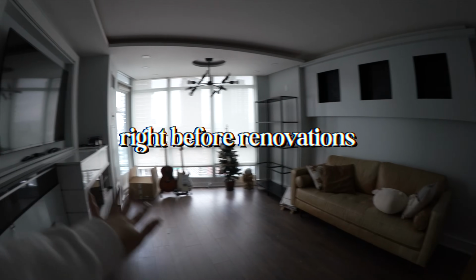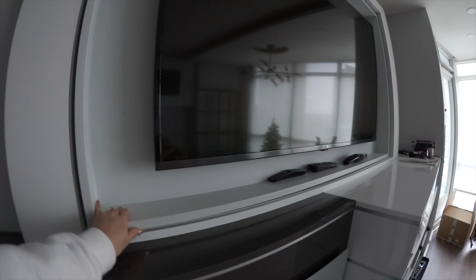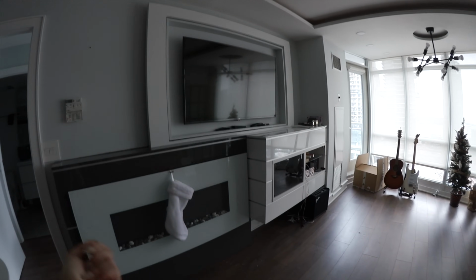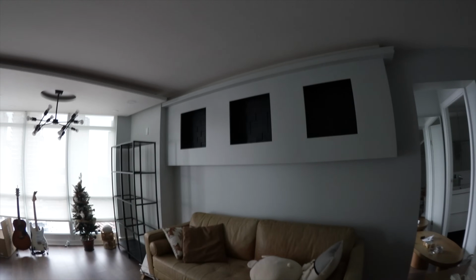Right before renovations, as you can see, this is what's going to be taken down. It was really cool, this little turny thing. After living in it for a while, I feel like it's just really not practical. And then over here, this is the couch area. We're also taking down that display unit because, again, it takes up a lot of space.